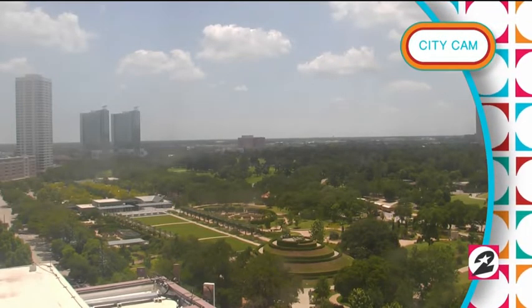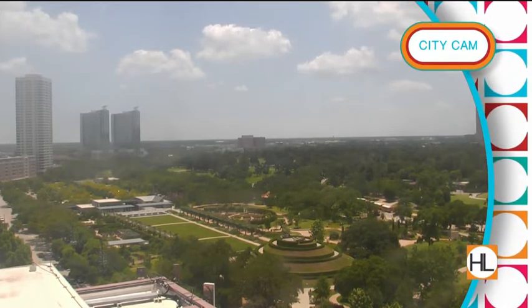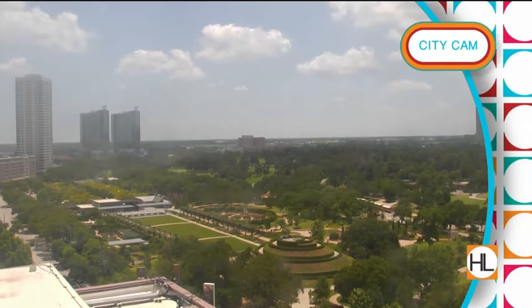Well, taking a live look outside, a beautiful day, Miller Outdoor Theater. Well, you know, of course, summertime is almost here, technically, and that means tank tops, shorts, bathing suits, what else, you know?